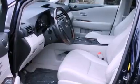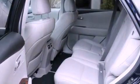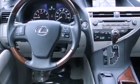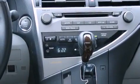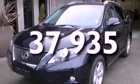The following features are also included: a low tire pressure indicator, front seat with memory settings, cruise control, a leather-wrapped steering wheel, performance tires, a rear spoiler, an illuminated driver's side vanity mirror, an anti-lock braking system, air conditioning with automatic climate control, and this vehicle has fewer than 38,000 miles on the odometer.